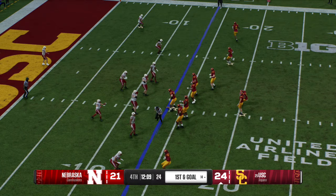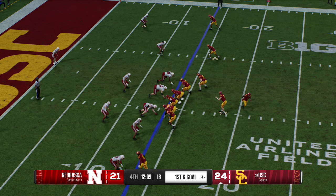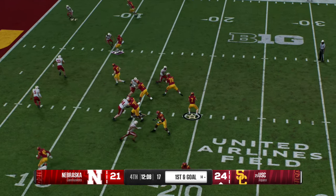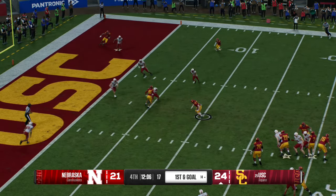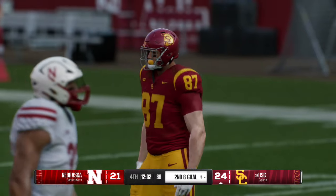Pretty easy call for the head coach. He will accept that penalty, of course. Back-to-back big plays. Defense is reeling. Set up first and goal now. Looking to pass. It's Moss. And he finds his tight end for the catch. Brought down at the 5 after the catch.